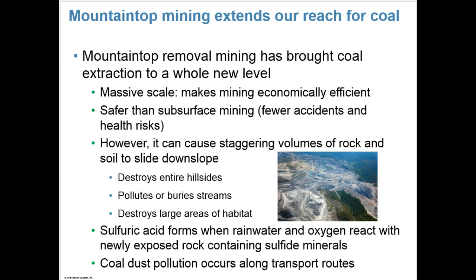Mountaintop removal mining has brought coal extraction to a whole new level. The massive scale makes mining economically efficient, and it's safer than subsurface mining. There are fewer accidents and fewer health risks. However, it can cause staggering volumes of rock and soil to slide down slope. It can destroy entire hillsides, pollute waterways, and destroy a lot of habitat. And sulfuric acid forms when rainwater and oxygen react with newly exposed rock containing sulfide minerals. And coal dust pollution also occurs along the transport routes.